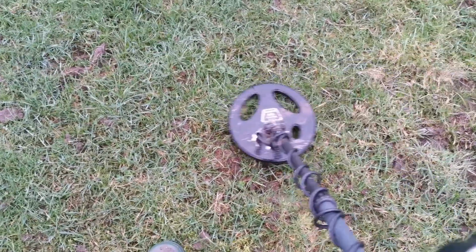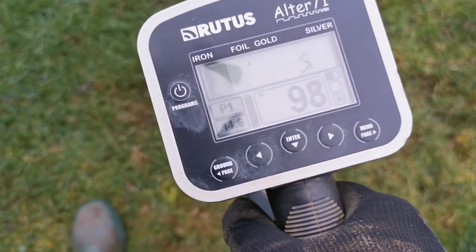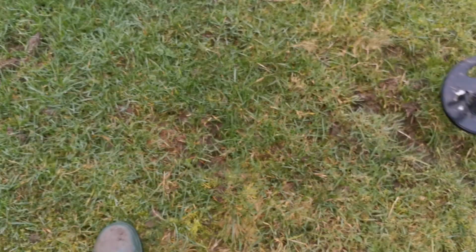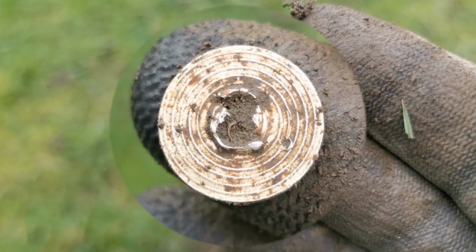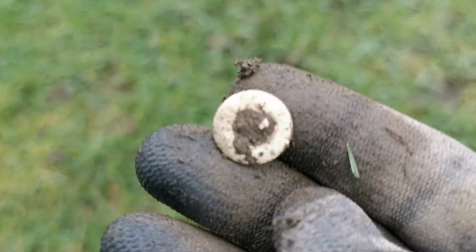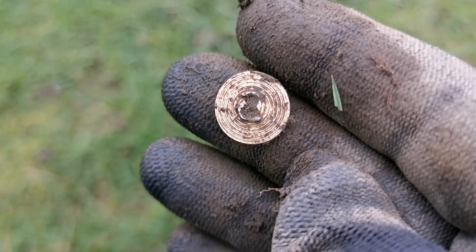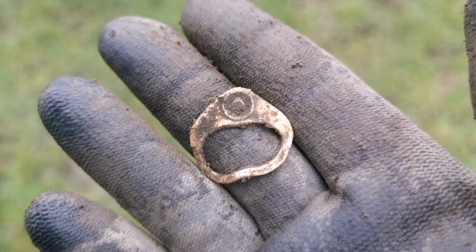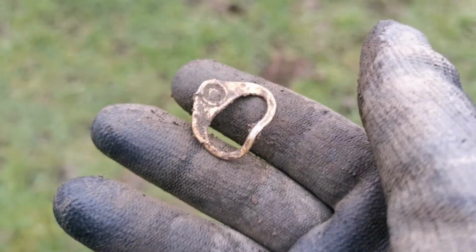Next decent signal. Mid-90s, reasonable line. See what we get. And that decent signal was the first button of the day, this sort of swirly effect button. Quite pretty, or would have been. And next up is an in-effort rolling pull, but at least an old style one, or relatively old style.